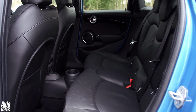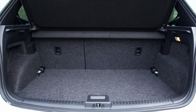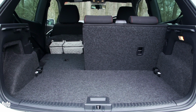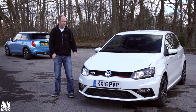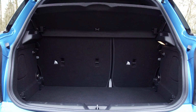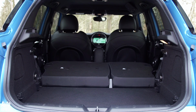I will say though that with the Mini, the rear doors are really quite small, so getting in and out is a bit of a faff. When it comes to boot space, well, you'd expect them to be closely matched. And if you were to buy a standard Polo, you'd be right, because it gets 280 litres of space. However, in its efforts to squeeze a 1.8 litre engine underneath the Polo's bonnet, Volkswagen has had to move the battery to the boot, and that reduces capacity to 204 litres. So that makes the Mini the winner in this contest, because despite its compact dimensions and narrow boot opening, its capacity of 278 litres is far greater than the Polo's.